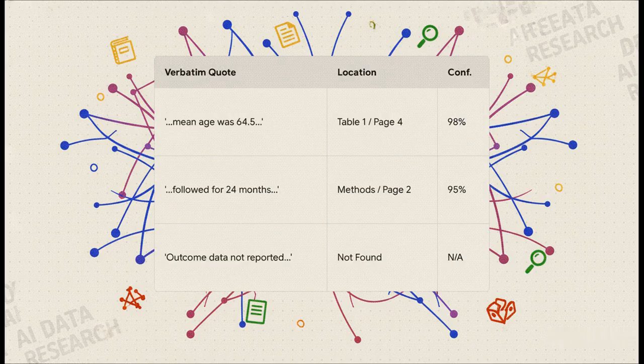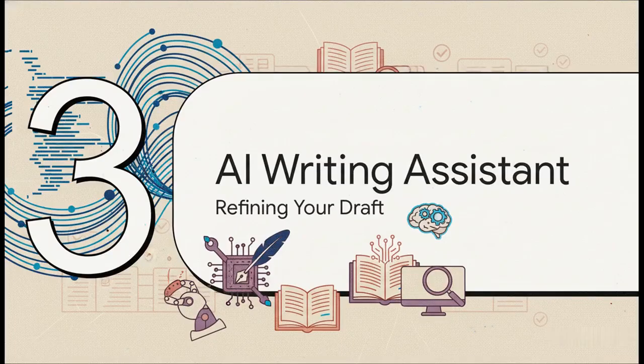That level of transparency and traceability is a total game changer, especially if you're doing something like a systematic review. All right, so you've found your papers, you've analyzed the data, now comes the hard part, the writing. Let's talk about how AI can step in as a writing assistant, helping you polish your draft while making sure you stay on the right side of those very important ethical lines.